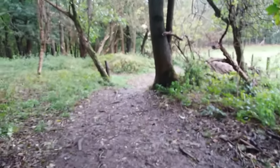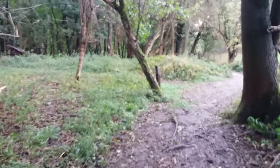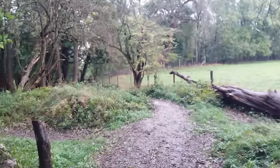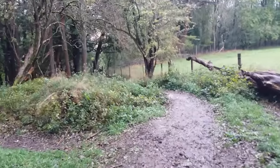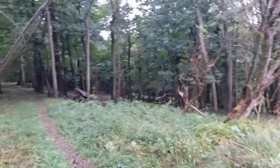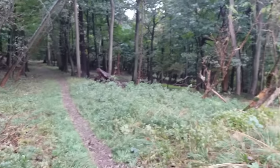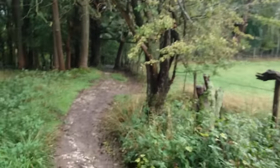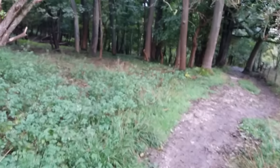By the way, if you come through here in, I think it's like late spring or maybe early summer, it smells of garlic because of all the wild garlic everywhere. Gorgeous woods. And a bit further down, it's all evergreen trees. It's really beautiful.